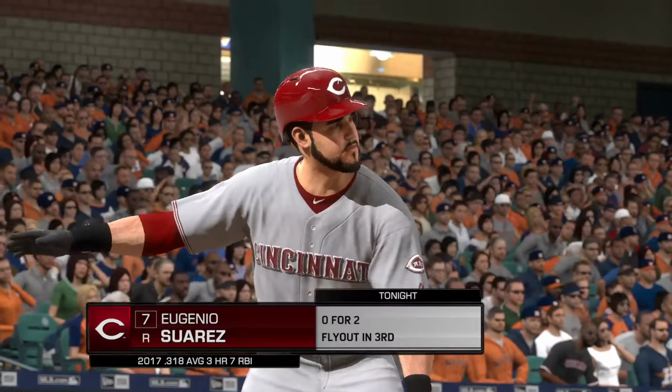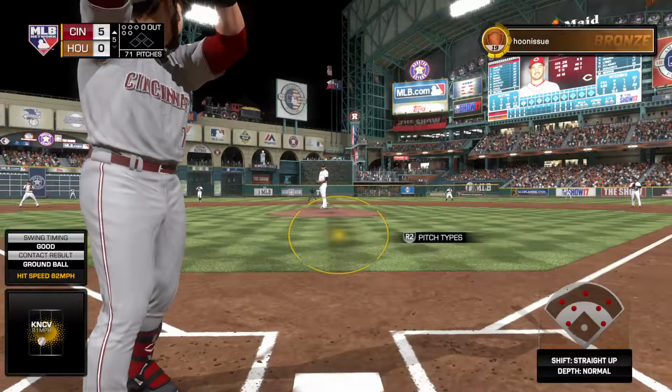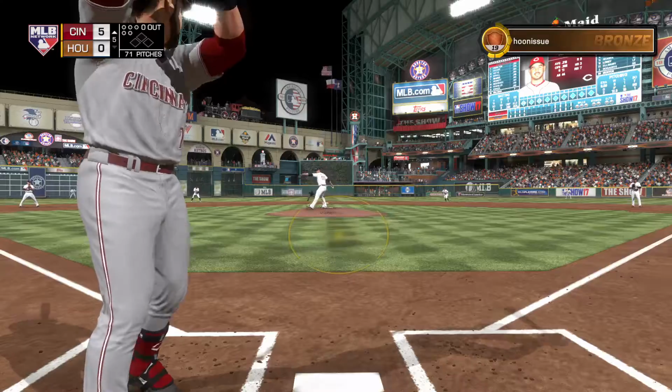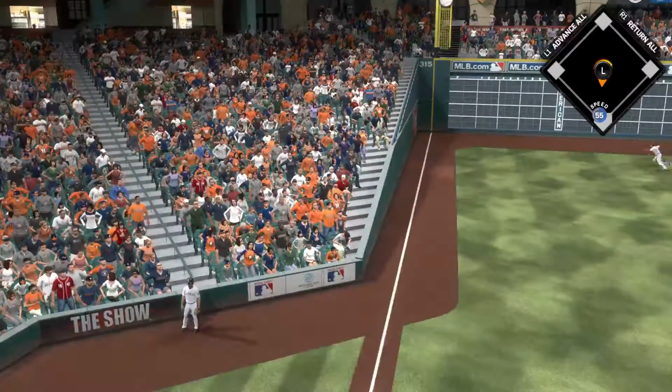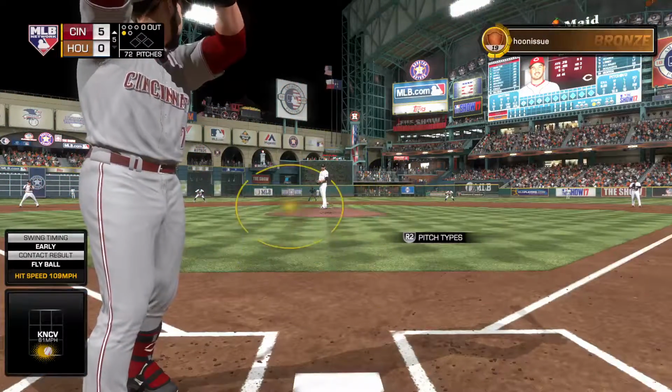Stepping up to the plate, Eugenio Suarez. 0 for 2 on his line thus far. Number 7, Eugenio Suarez. Pitch on the way. A swing and a shot hit down the corner. Nearly a big fly to start the inning, instead a foul ball.